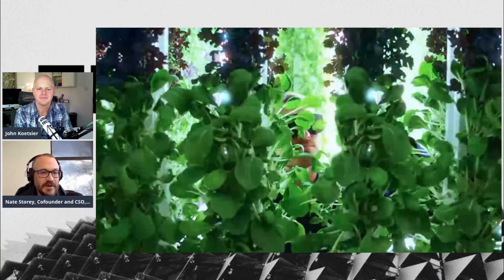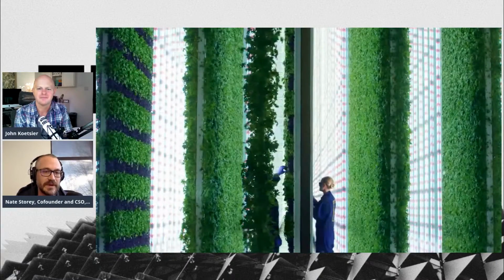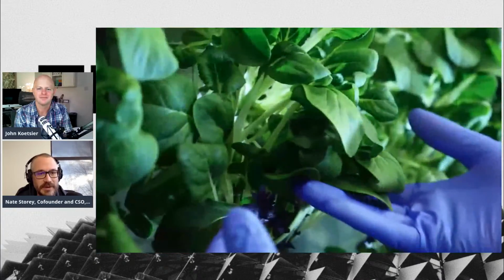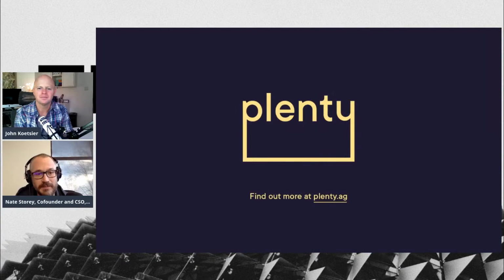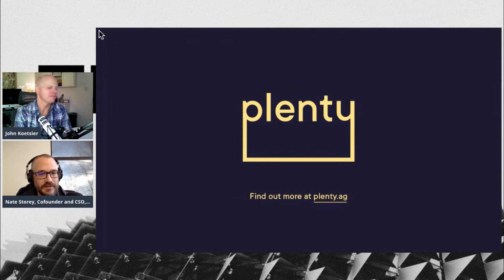So vertical farming exists because we want to grow the world's capacity for fresh fruits and vegetables, and we know it's necessary. Americans are eating 50% of what they should be eating when it comes to fresh fruits and vegetables if they want to have a healthy diet. Globally, it's 30%. So we know people need to eat more. We also know we can't produce more. And so that's why vertical farming exists. It's our job to come in and grow that capacity.